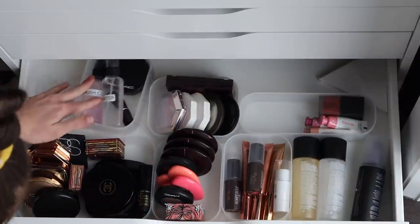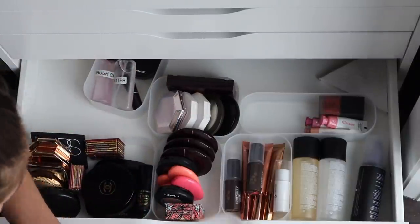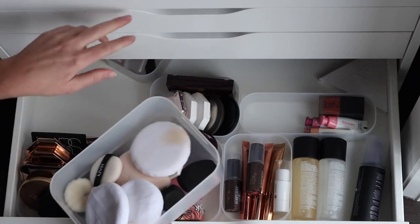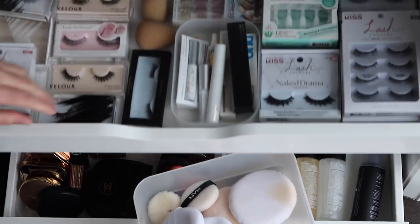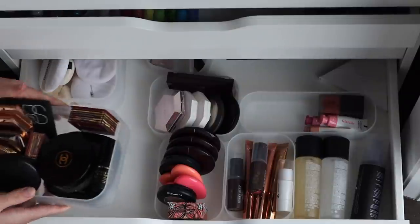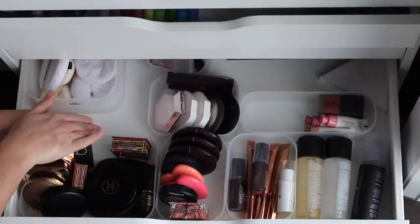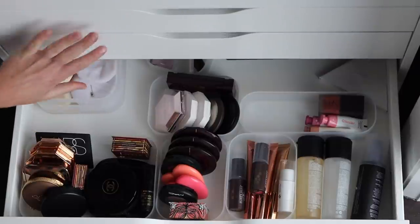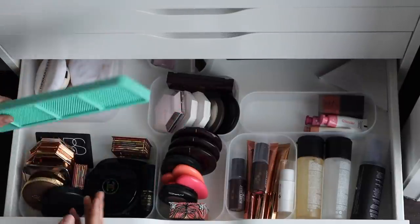So since I do have so much extra room in this drawer, I'm going to put all of my proper tools in here. So I have a bunch of different sponges and things like that. Actually, I'm going to grab this sponge from this eyelash drawer because that does not need to be there. These containers are great. I get questions about these all the time. All these clear containers are from Muji. I'll link them down below. They fit perfectly in the depth of these IKEA drawers. And then this is what I use sometimes to clean my brushes.